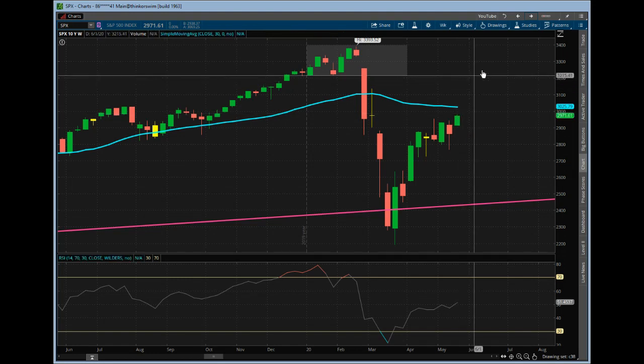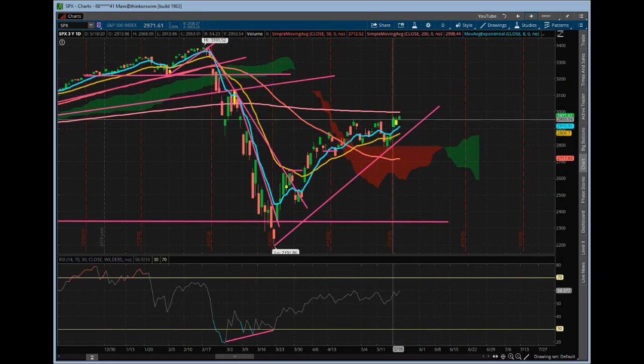So we're seeing futures down a little bit this morning, which we'll take a look at in a little bit. We're also heading up into an area of potential resistance with the 200-day moving average right at the whole number 3,000 on the SPX. So that's definitely something we're going to be keeping an eye on going forward.